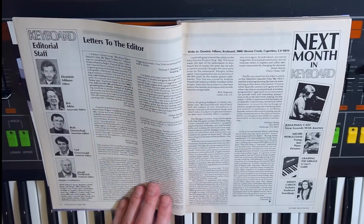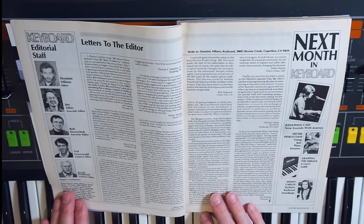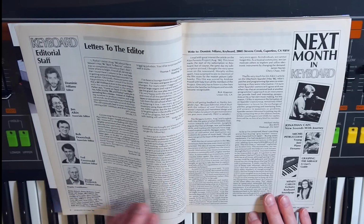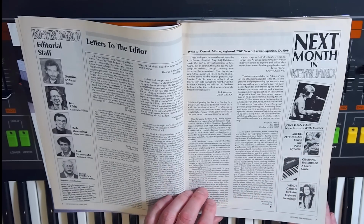The section of letters to the editor, I paid attention to that one column to the right there where one guy is starting an Oberheim expander group, a forum, but I assume this being 1986 that it's by letter only, mail, paper mail.